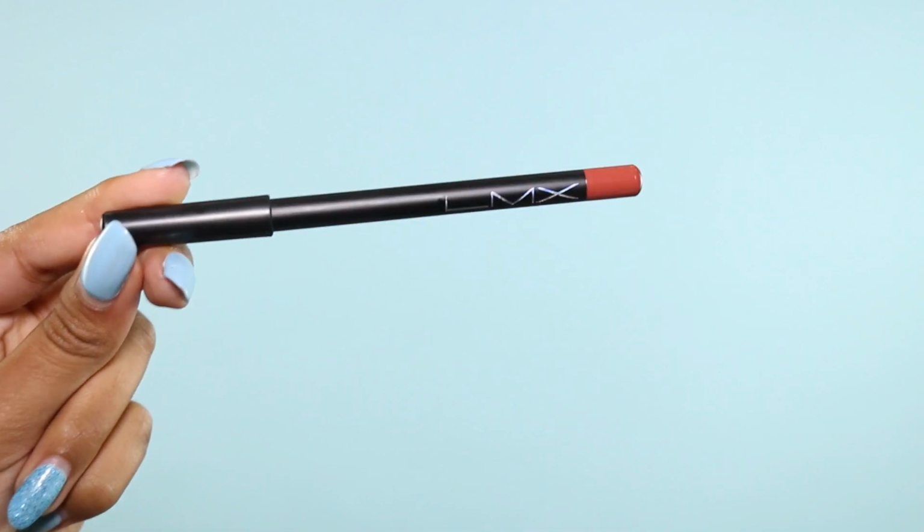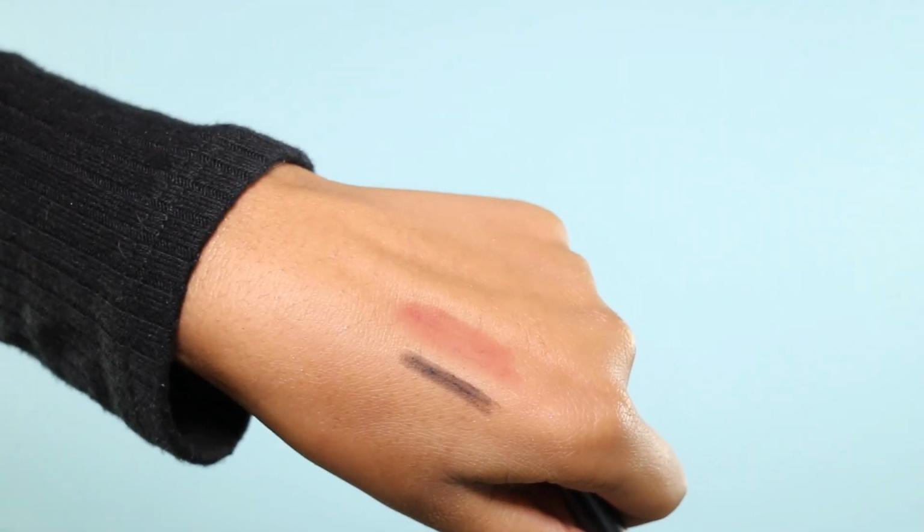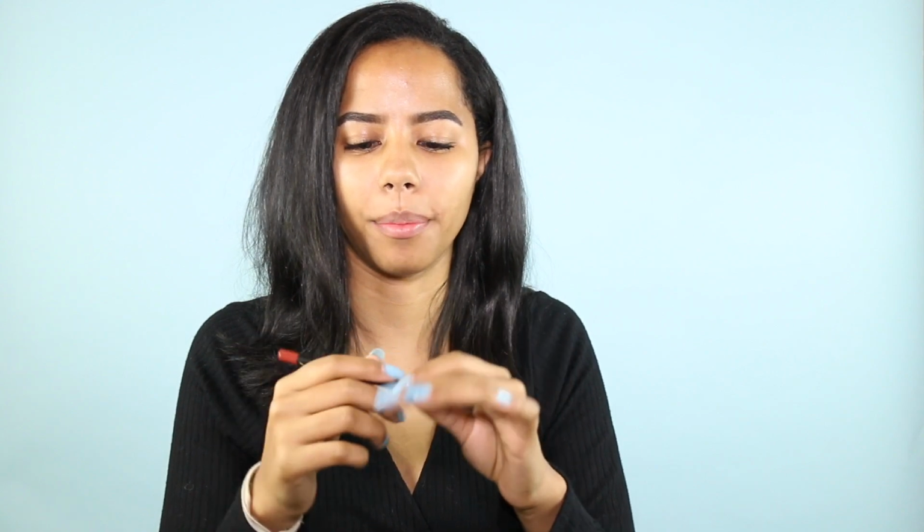So this is what the lip liner looks like. I also really like the packaging on this. And this is in the shade Hold Up.